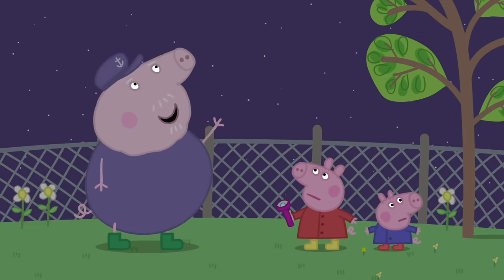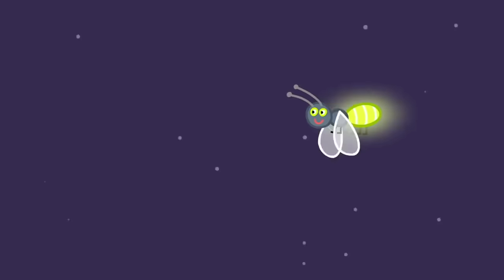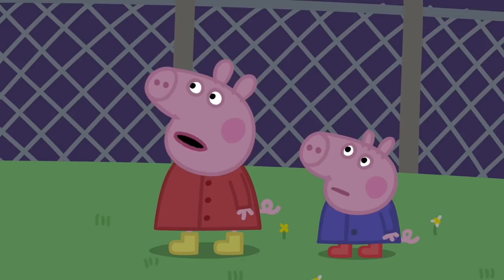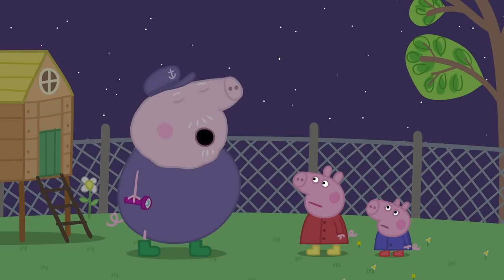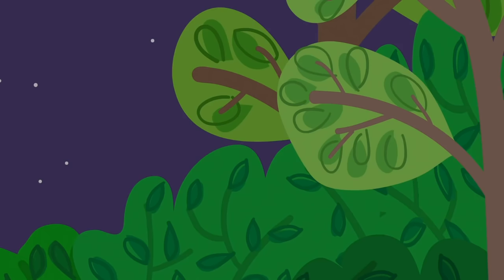Where? Look up at the sky. Is it a shooting star? No, that is a firefly. Is it on fire? Oh, no, Peppa. It has a tummy that glows. Wow! Are there any big night animals in your garden, Grandpa? No! Oh, what's that? It's a big night animal.